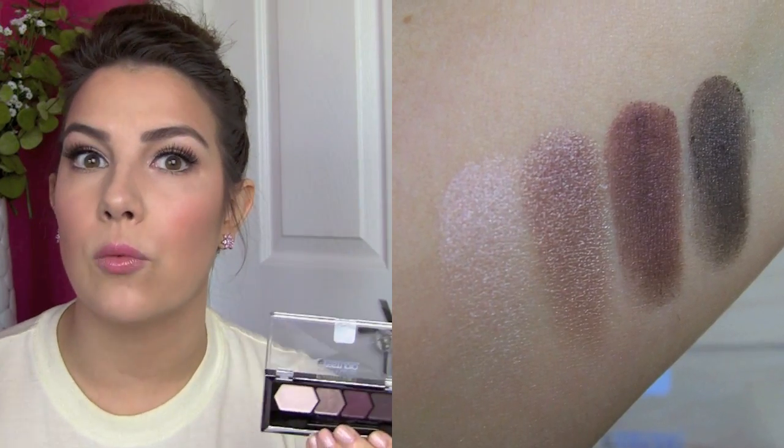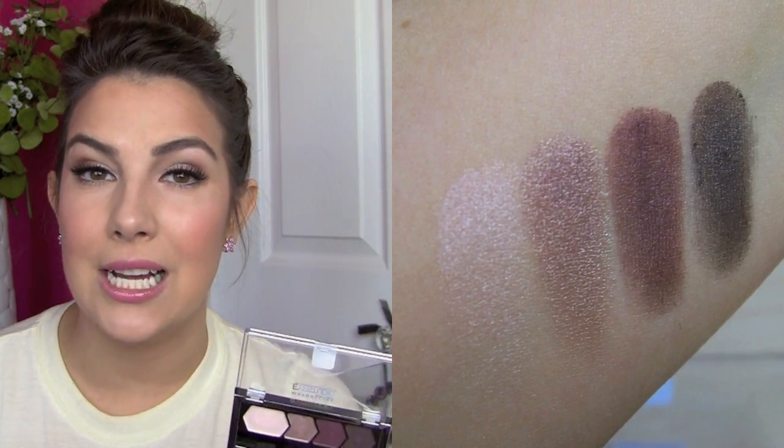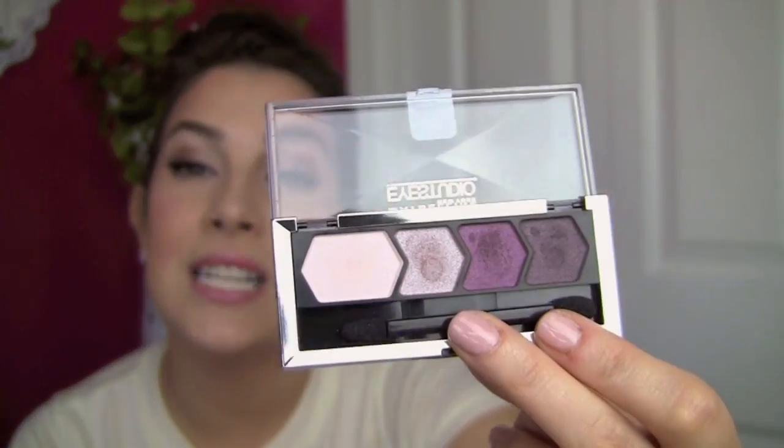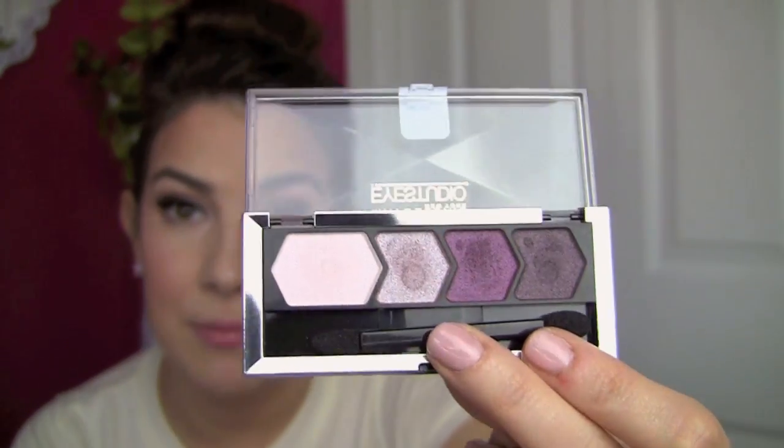So I guess the point I'm trying to make here is don't get this if you're thinking, oh, I want a real purpley look on my eyes, because I feel like color-wise, the burgundy pops more. I think it's beautiful. I really like it. I think it's great for fall, but it's not so much violet as the name implies. So I just want to let you know about that. By the way, all shimmery shades, and that's pretty much the case with all these Eye Studio quads.